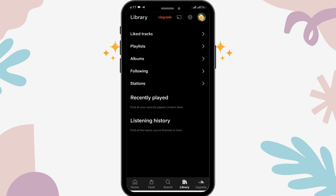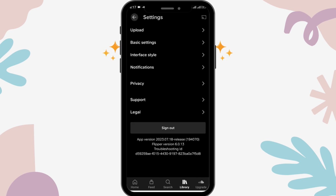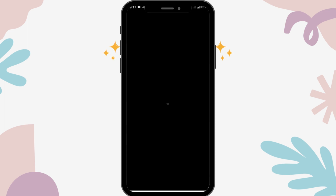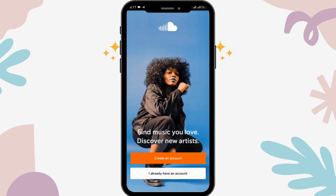And from over here, you have to tap on the settings option, which is right next to your profile at the right upper corner. Once you tap over there, you'll be able to see the sign out option at the bottom. Simply tap on sign out, and once again you have to go for OK. And a few seconds later, you can see my account has been logged out. So this is how you log out SoundCloud account.